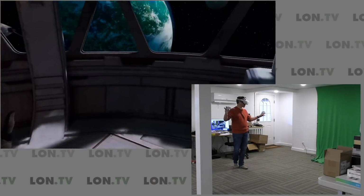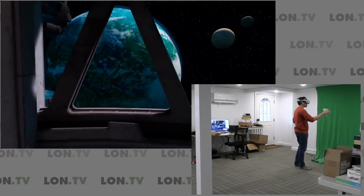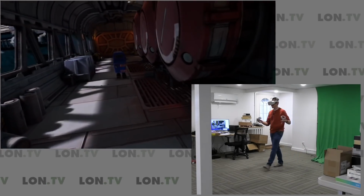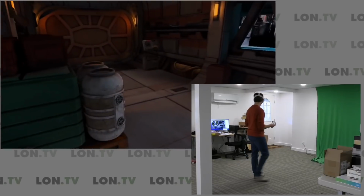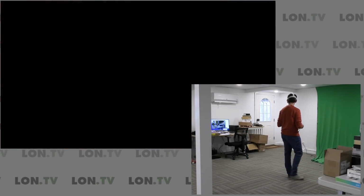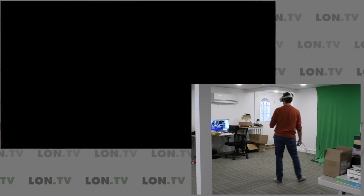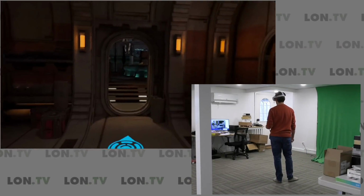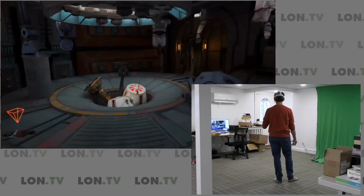And here's an example. If you have a very big space, you could totally walk around in this ship if you had enough room. They do provide a mechanism where you can kind of warp yourself to different parts of the scene. But again, if you had that space, you could just walk around freely in these Star Wars environments. This is kind of similar to Vader Immortal, similar gameplay, but a very different story, and it just gives you, again, just that immersion into the Star Wars world.